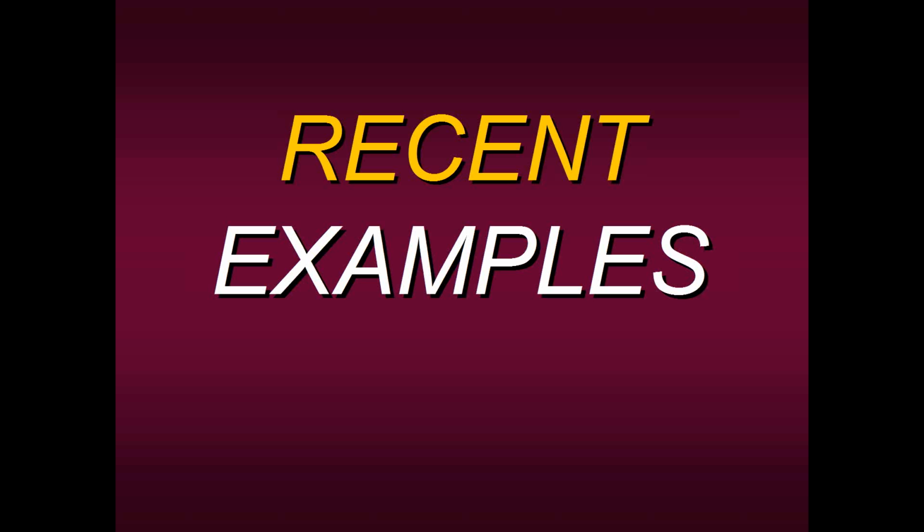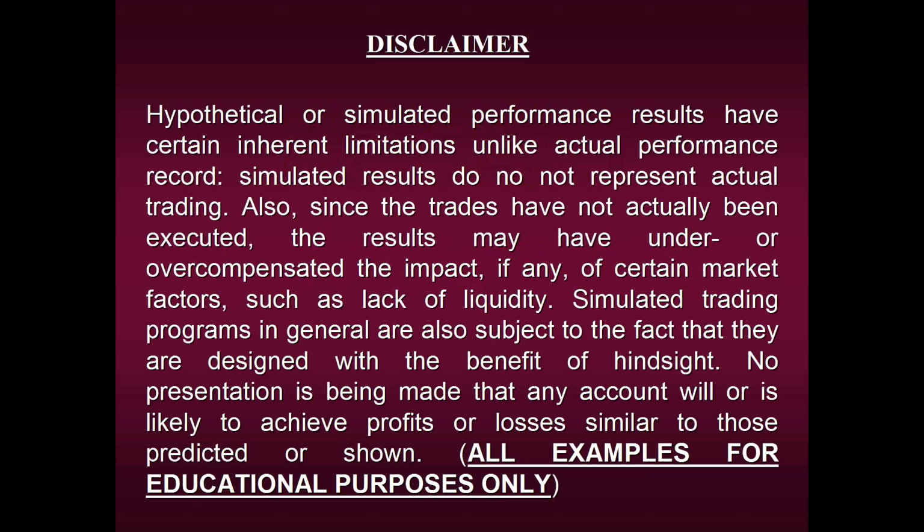Now, let's look at some recent examples. These are live charts, so I'm going to toggle over onto our live charts on the platform. But before we do, remember, once again, I'm going to share with you performance results of some recent charts on our platform. But please remember that we can in no way guarantee that any of the results I'm about to share with you will be repeated in the future. Remember that since we are an educational company, all examples are strictly for educational purposes only.